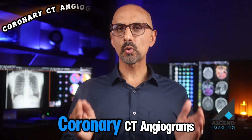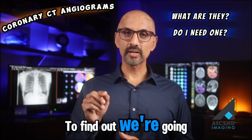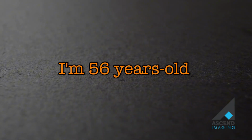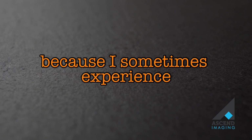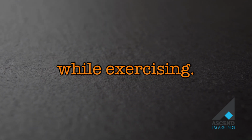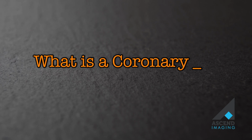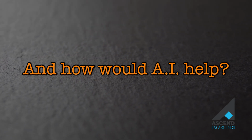Today we're going to talk about coronary CT angiograms. What are they and who needs them? To find out, we're going to hear from Paul in Boston, who writes, "I'm 56 years old and my doctor wants me to get a coronary CT angiogram because I sometimes experience chest pain and shortness of breath while exercising. She mentioned that the test may involve AI. What is a coronary CT angiogram? What will the results tell my doctor, and how would AI help?"